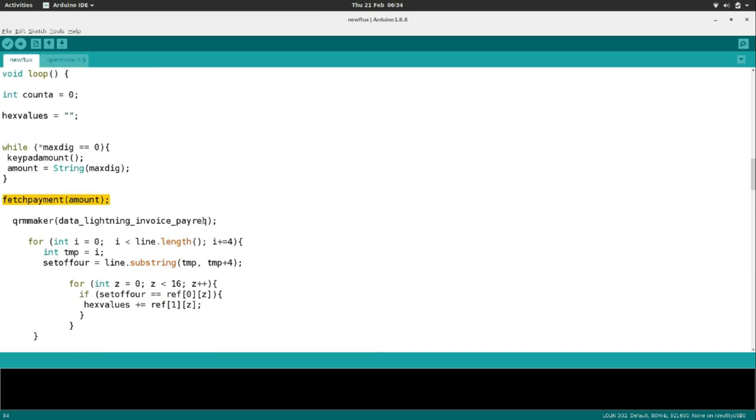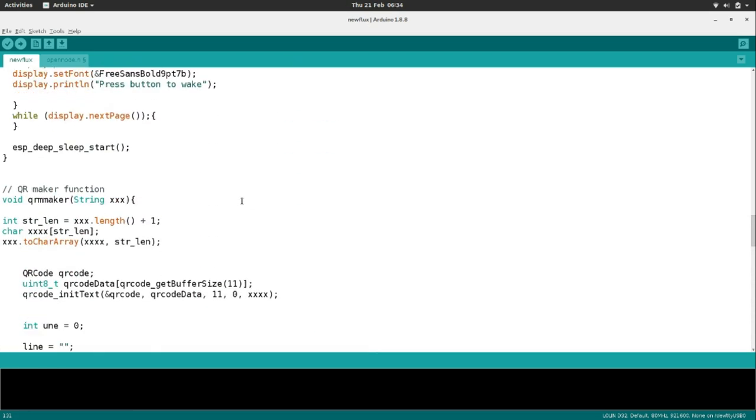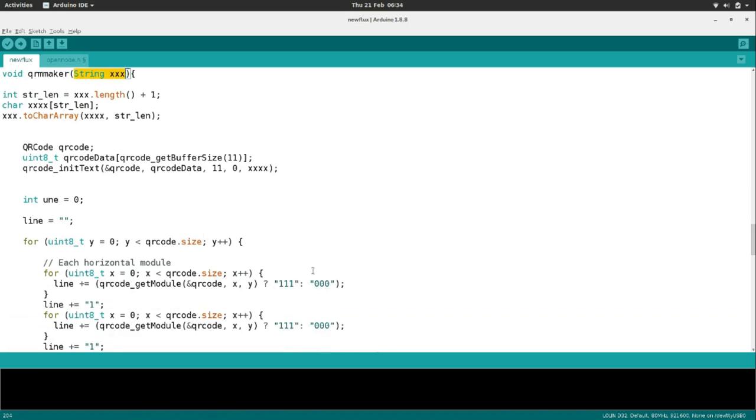So now our invoice has literally been fetched, and we're going to stick that inside the QR maker function, which is here. Here we go. It takes the string we've just sent to it, which was the Lightning invoice, and it makes a QR code out of zeros and ones.